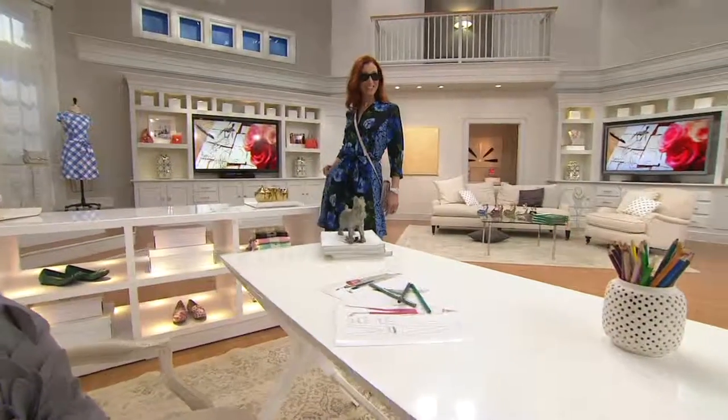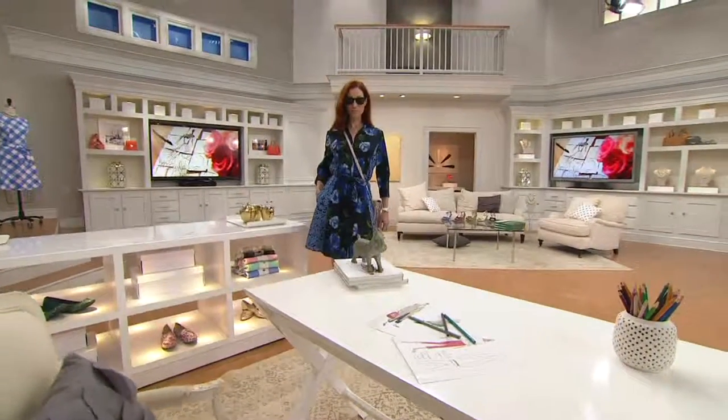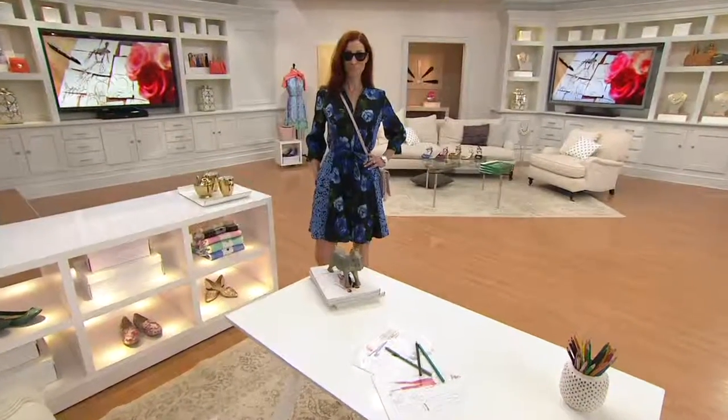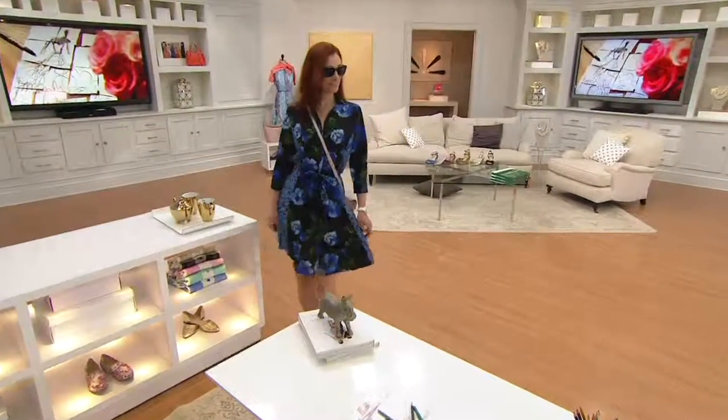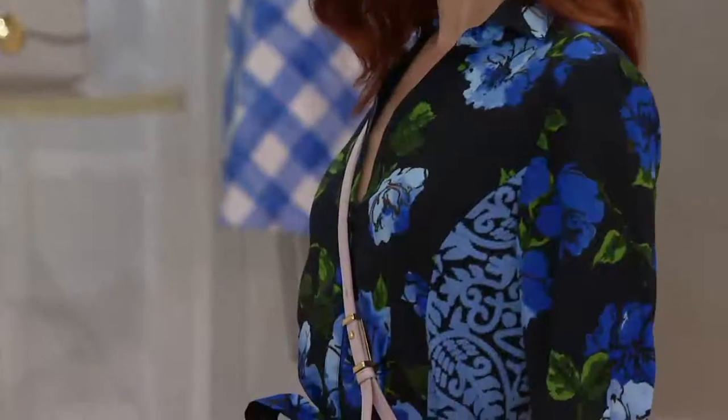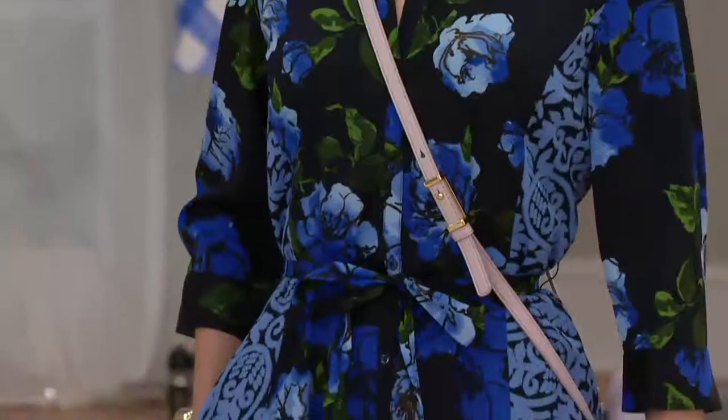This dress, when it debuted, I was in love with it. It's a lined poly kind of silky fabrication. There is no reorder on this dress. It has been marked down almost $30. Gosh. It's a three-quarter sleeve stunner.